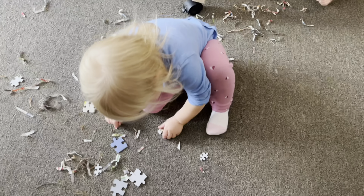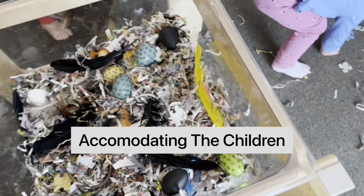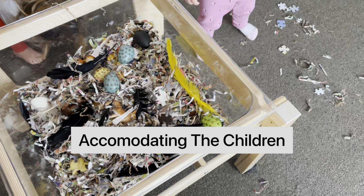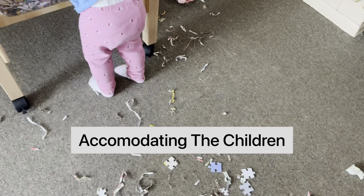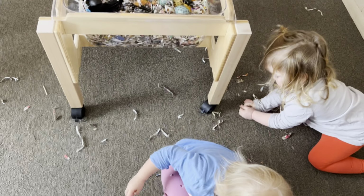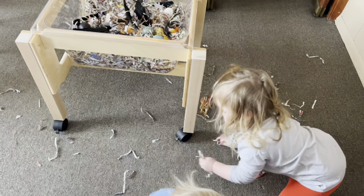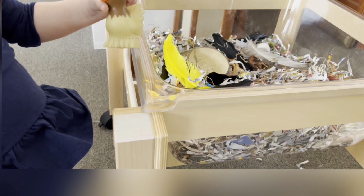So we just got this, and it will take some time for them to get the idea that everything stays in the box. But it's also important for them to know that the mess that is made, they will be the ones cleaning up. Thank you, guys. Thank you so much. How about we find you?